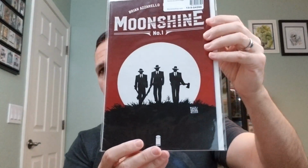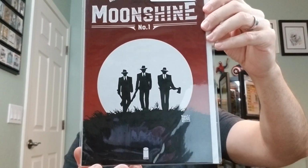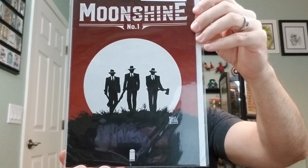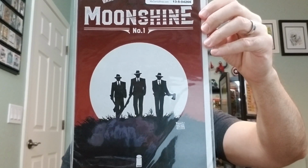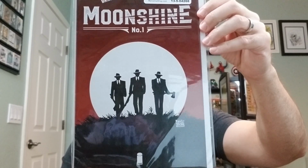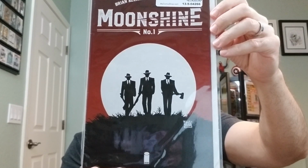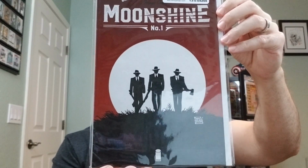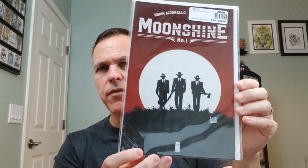And last, but certainly not least, we have Moonshine, number 1. This is from 2016, and it's an ongoing series. It's had 28 issues thus far. It's a supernatural thriller about an old moonshiner who makes a deal with the New York City mob during the Prohibition era. Art and cover by Eduardo Risso, written by Brian Azzarello. Azzarello, of course, had a celebrated run on Wonder Woman, but this is the same creative team, writer and artist, from 100 Bullets. And 100 Bullets, number 1, is a bit pricey.